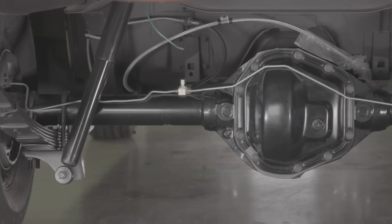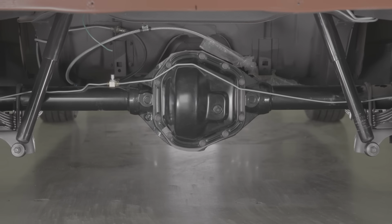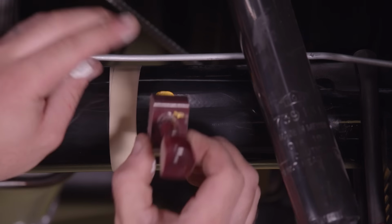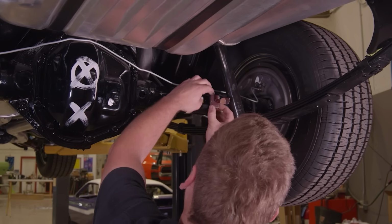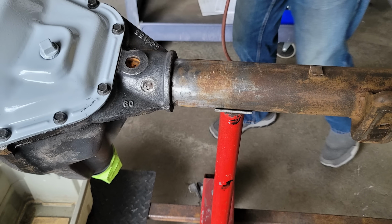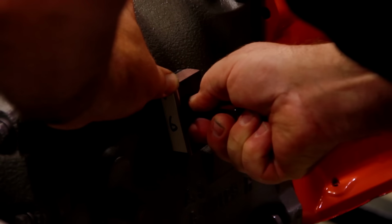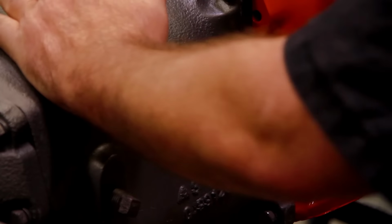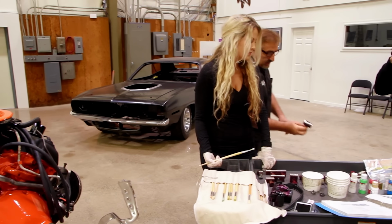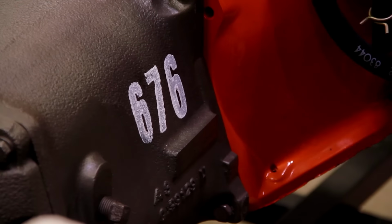083 is our 3.54 Power Lock Dana 60 rear axle. Again, you'll see that stamped on these when they're restored, or if you were to clean up an original one. Last 3 digits of the assembly number for that. 676 is the 18 spline heavy duty or Hemi 4-speed transmission, and you've seen us many times duplicate those numbers on the side of a transmission because it is also the last 3 digits of the assembly number.